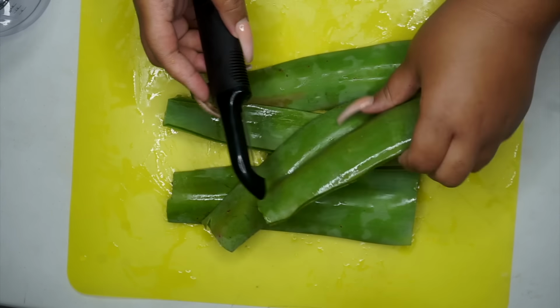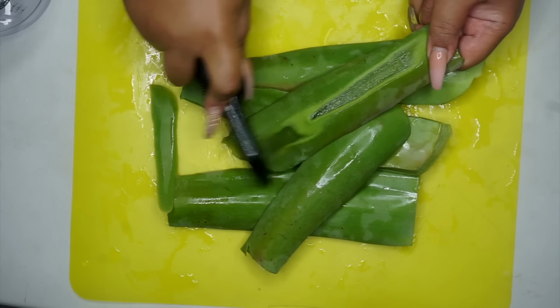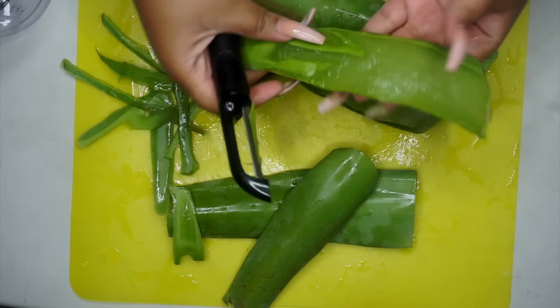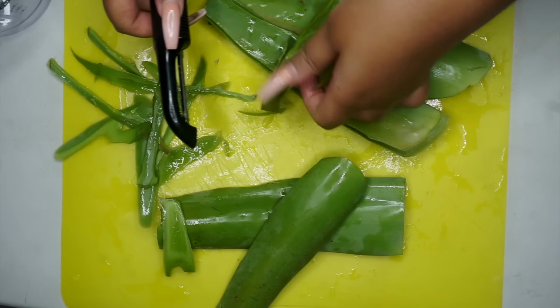So in this video, I'm going to show you three ways I tried to remove the gel from the plant. I first tried using a peeler because I was like, girl, just use a peeler, that's gonna be easy. At first it seemed like it was really going to work, and then it took a turn. So just be better than me and don't try to use a peeler because it did not work.